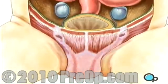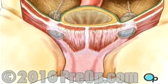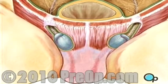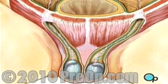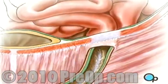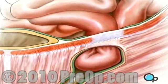During normal childhood development, boys' testes slowly descend from the interior of the abdomen down into the scrotum. They pass through the abdominal wall by way of a natural passageway called the inguinal canal. In men, the inguinal canal contains blood vessels that supply the testes as well as the vessel that carries sperm to the penis.